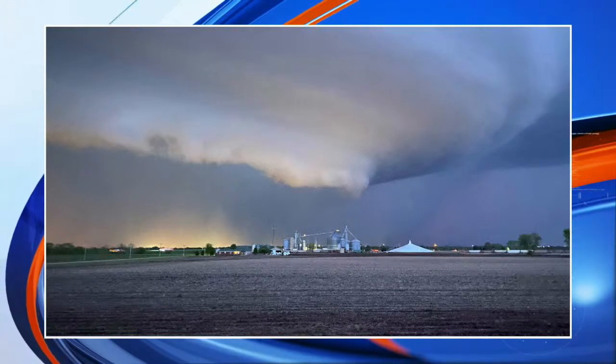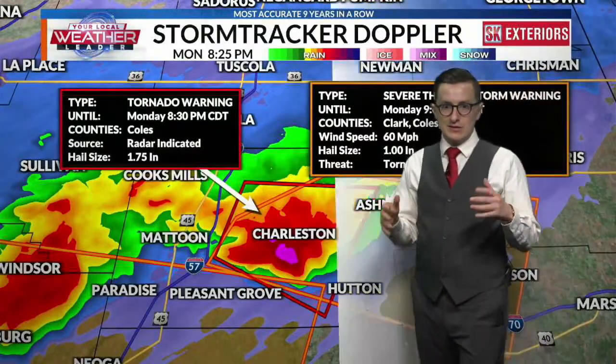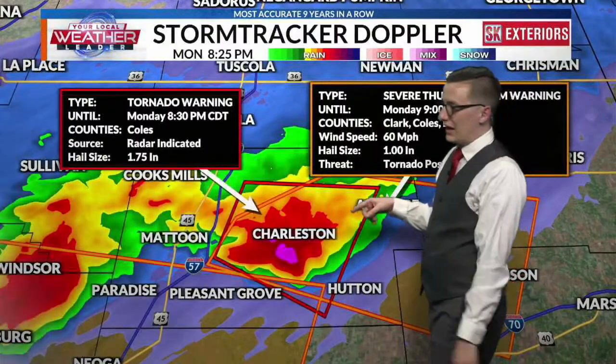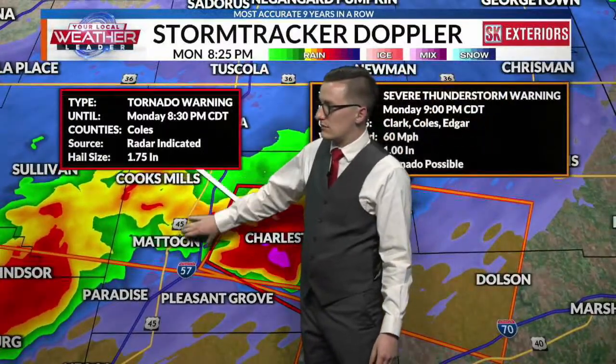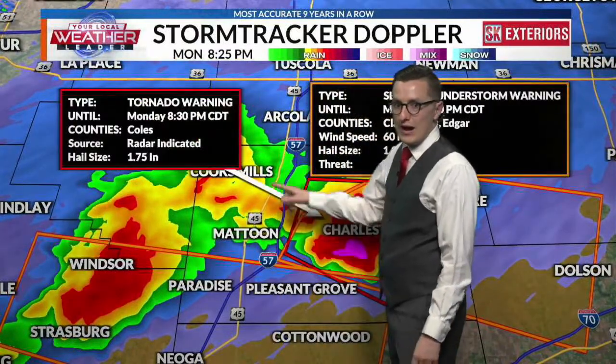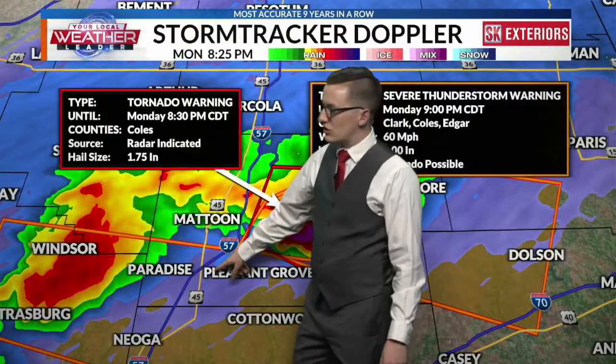So, okay, let's go ahead and talk a little more about radar here real quick, Jack. If you can drive it for me. We've still got the tornado warning right here for eastern Coles County. We gave you already the all clear for Cooks Mills and Mattoon, and the National Weather Service has followed up with that. However, Lakeland College, you're under that new severe thunderstorm warning with this storm off to the west.